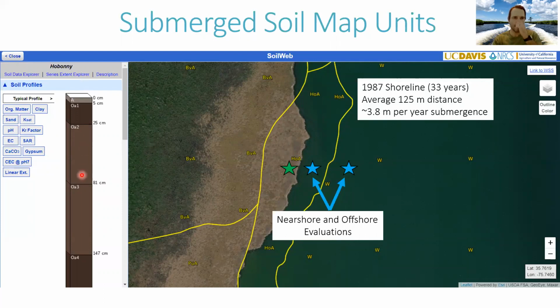This is the Habani series. You can see it has a little A. This is actually very common. You get storm surge events that move sand up over top of the organics, but it's not thick enough to count as a buried soil. And so our classification is of the underlying Oa horizons. And you can see here, this is a typic haplosaprist. It's deep organics, so it exceeds 130 centimeters. And it's a haplosaprist, mostly sapric material Oas.